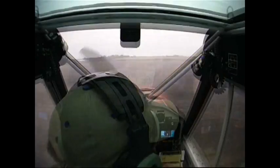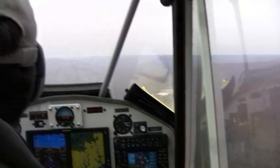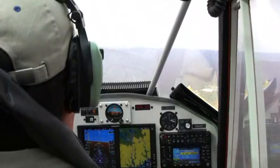We're still getting 110 knots across the ground or so, and it's a good cruising airplane, very comfortable inside. In all honesty, it's probably got more room side to side than my older aircraft that I own personally, because it spreads the two people out front and back.